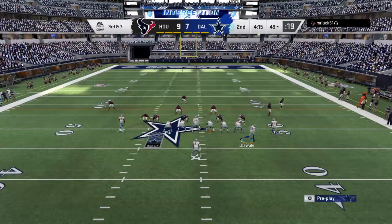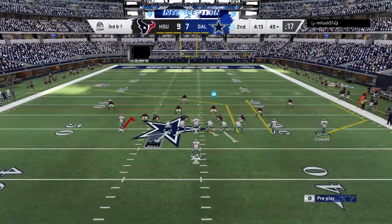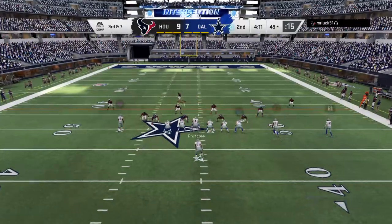Go, get out there. Mike 55, Mike 55. Let's go, tight end, let's go.